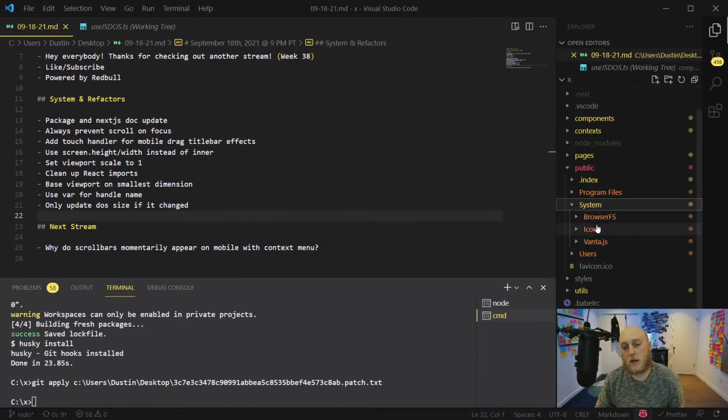And in there, I've got the icons, which are the system icons. I've got the browser fs lib. That could have easily been in program files, but it's not a program. These are all programs, versus the browser fs lib, which is for the file system, and the Vanta, which is for the wallpaper. So those are more system level libraries, almost like DLLs. And then in the users folder here, we got a public. And then in public, I have my folders.